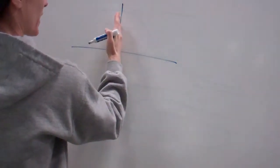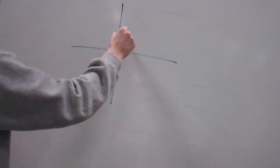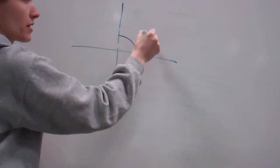Okay, so if I turn, let's say I'm looking at a coordinate, okay? And if I'm going this way, what is one turn equal? 90 degrees. Good job, Isaac. This is 90 degrees, okay?